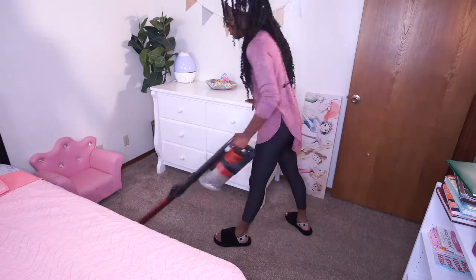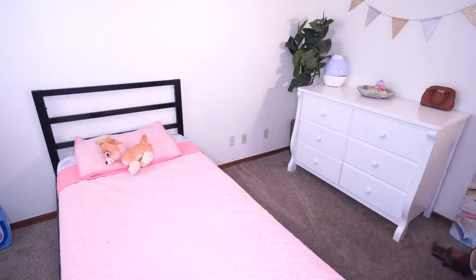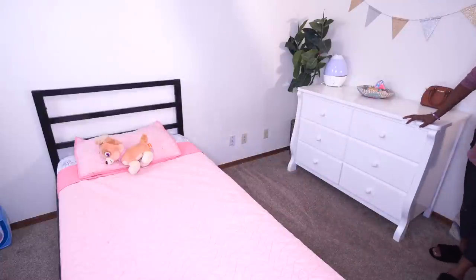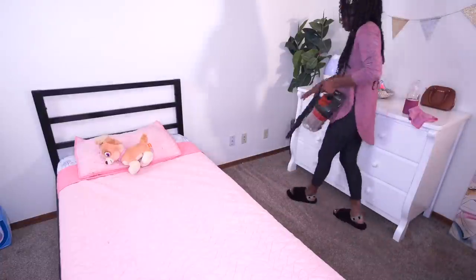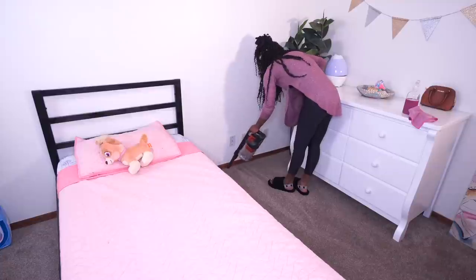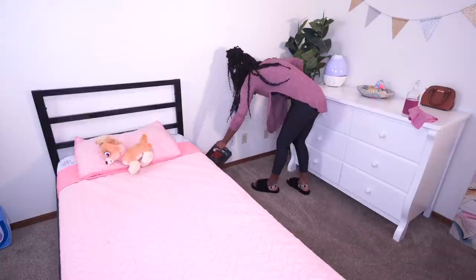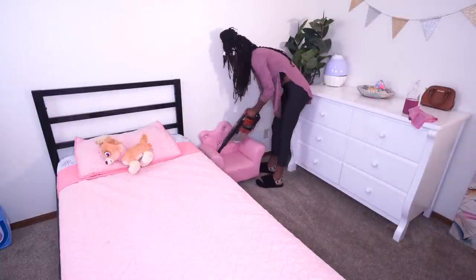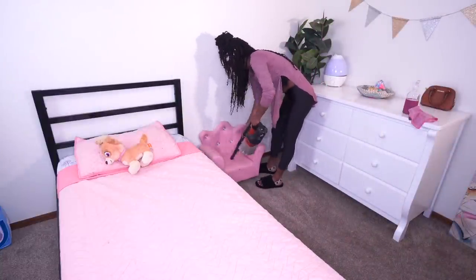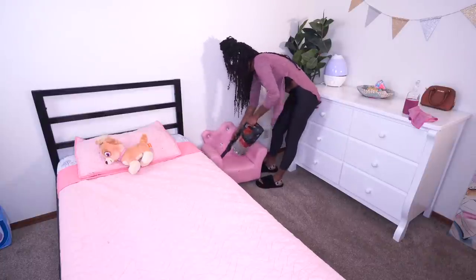The pink princess chair that you guys see in London's room, we got this from Amazon. Honestly, even her dresser we got from Amazon, you guys, the bed too. But we got this pink princess chair about a year ago, and it has held up so nicely. We most definitely have gotten our money's worth from that chair. I remember whenever I first bought it, a couple people thought that London would outgrow it within a few months and it was just a waste of money. However, it has been so great to us, and London absolutely loves it.